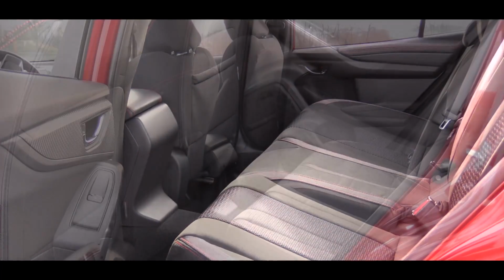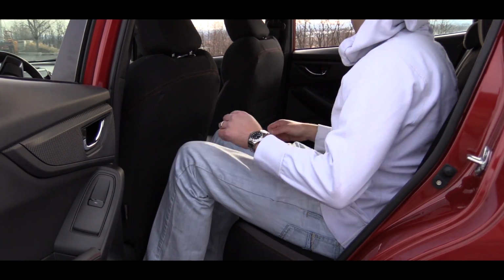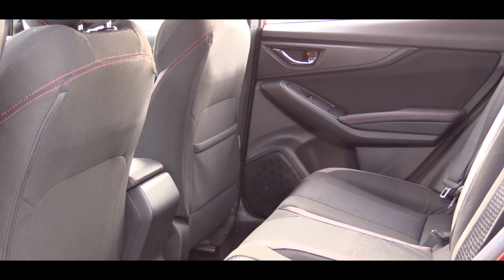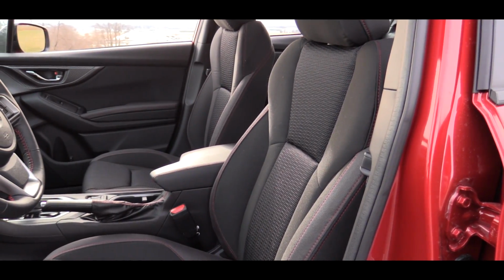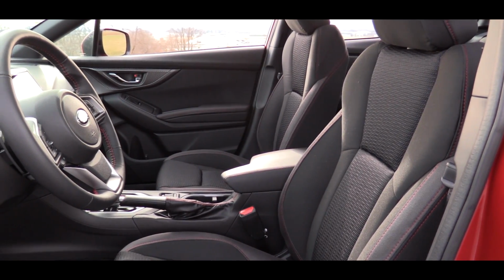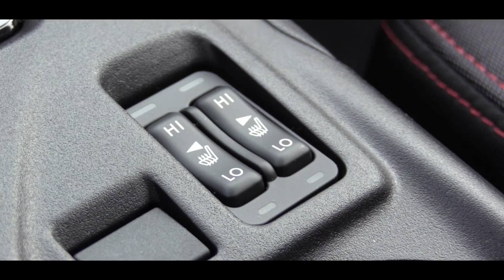So for reference, I am even 6 feet tall. This is how much space I had going on back there. And if you were looking for a fold-down rear armrest with cup holders, that is going to be standard on the limited trim only. But then moving up front, there are manually adjustable seats on all trims, but if you go with the limited, that's going to come with 6-way power adjustable seats, and that's going to come with leather as well. And if you go with the premium trim and up, those front seats will be heated.